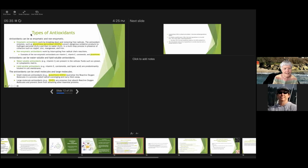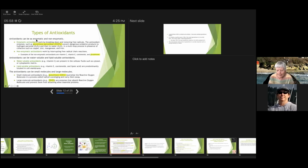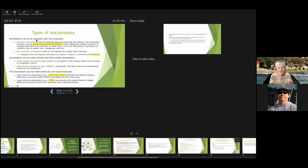Now I'll just highlight a few things here. It's a busy slide, don't try to read it, but there are different types of antioxidants, and glutathione comes in a variety of different forms for these different types. So first, an antioxidant can be an enzyme. What does an enzyme do? An enzyme is something that works in a chemical reaction to make it go. You kind of have to have the enzyme to kick start it. So glutathione in this form, glutathione peroxidase, works as an enzyme, and to do its work, it needs copper, zinc, manganese, and iron.